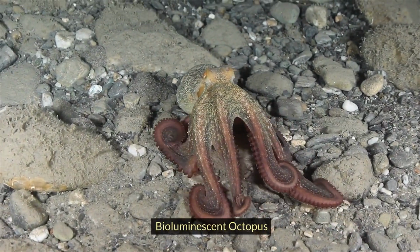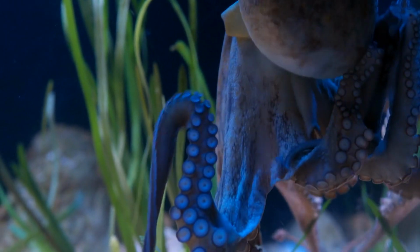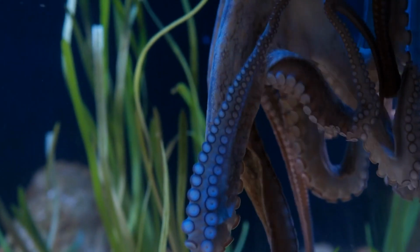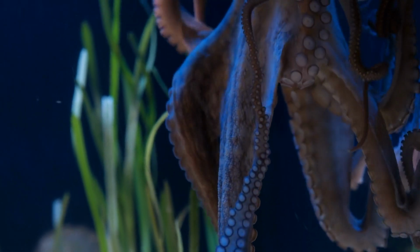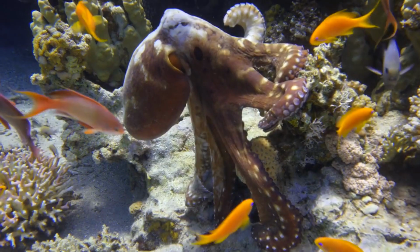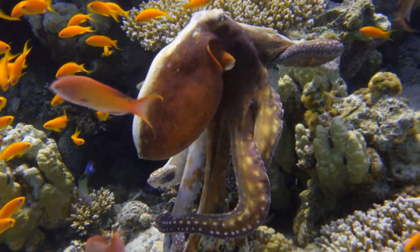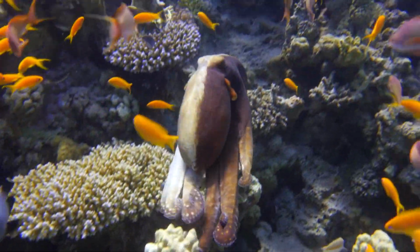Bioluminescent octopus. One of the few known octopods to use bioluminescence, or glowing with its own light, the Stauroteuthis syrtensis octopus lives about 1 mile deep in the Gulf of Maine. It can position its photophores, light-emitting organs, to lure prey into swimming right into its mouth.